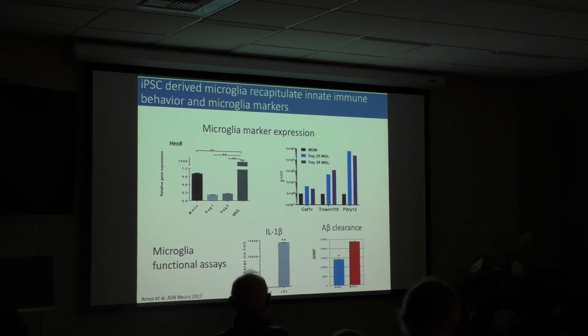And then we can just demonstrate that these cells don't just look like microglia based on gene expression, they also have functions that are critical that we're going to be using as readouts, such as release of inflammatory cytokines and then phagocytosis of amyloid beta.